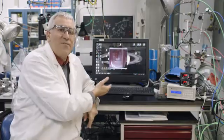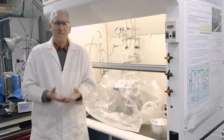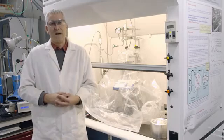The apparatus has a live video feed, and as we can see, the methane is condensing in the tube. So now we have made a tiny little methane lake, just like we see on Titan, but it's right here in our apparatus on Earth.